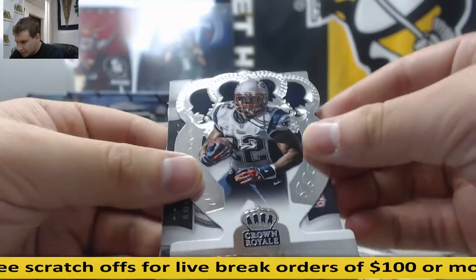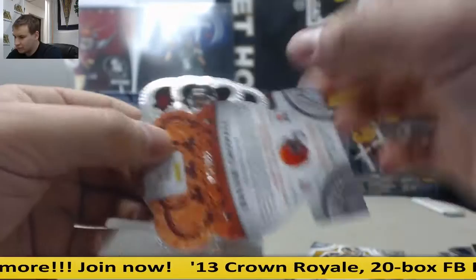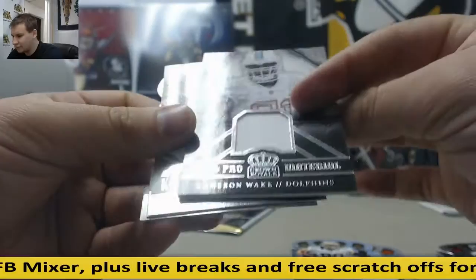And we have to 249, Garrett Gilbert. Auto for the Rams rookie. That's to 249. Isaiah Crowell for the Browns to 199. And base. Jimmy Graham to 199. And to 474, Cameron Wake for the Dolphins.